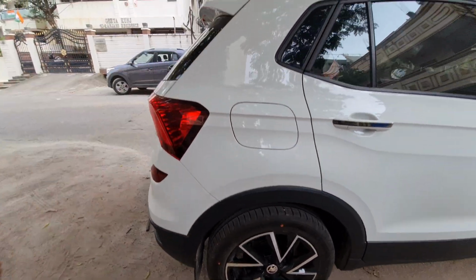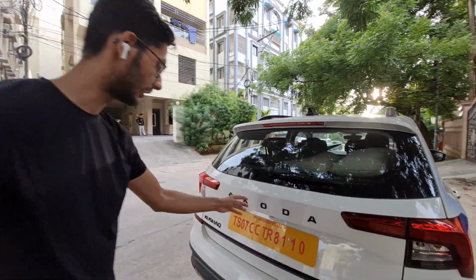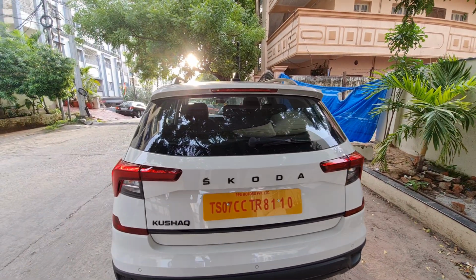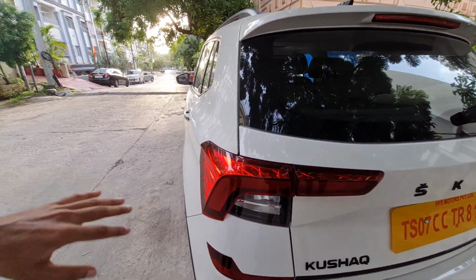The fuel tank capacity is 50 liters, and the mileage by ARAI is around 19.2 km per liter for the 1 liter manual. If you come to the rear, you get the Skoda badging in black, with Kushaq written over here as well, and you get LED tail lights again with the crystalline effect, so it gets a very good road presence at night.